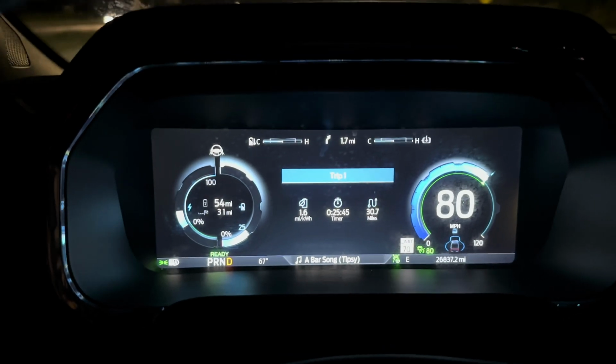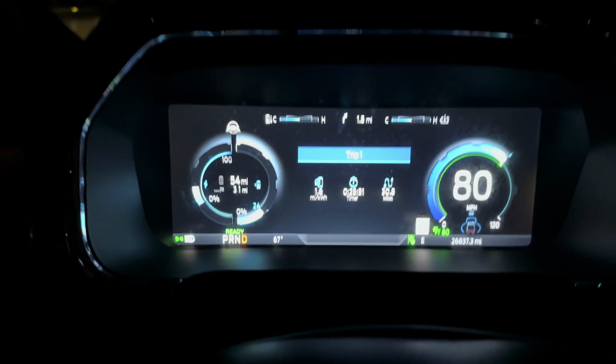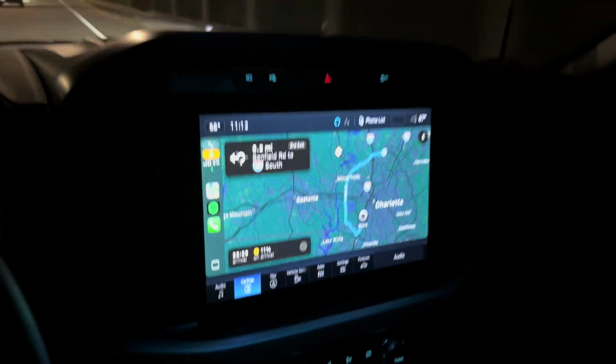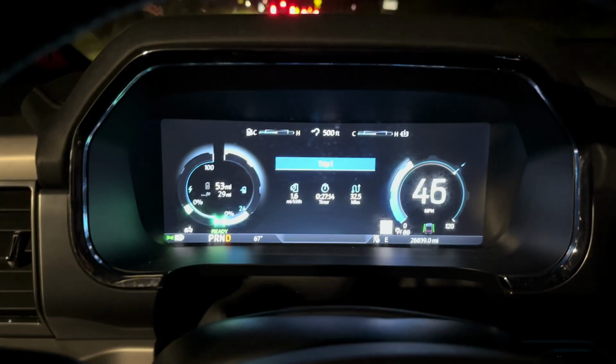This is turning out to not be the best result, but it makes for a quick test, which I am pretty appreciative of at this hour of the night. So we'll continue and turn around. We have reached our turnaround point. We're averaging 1.6 miles per kilowatt hour, 32.5 miles driven.